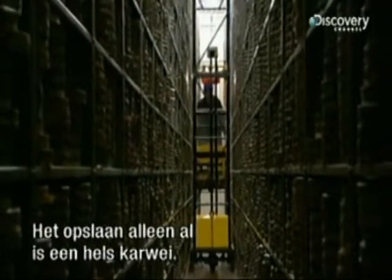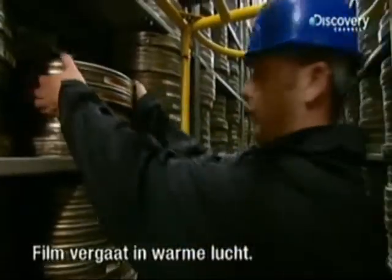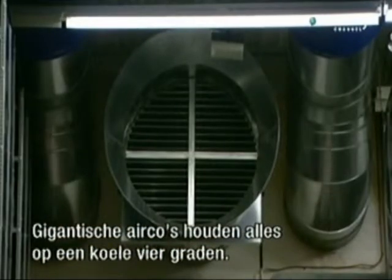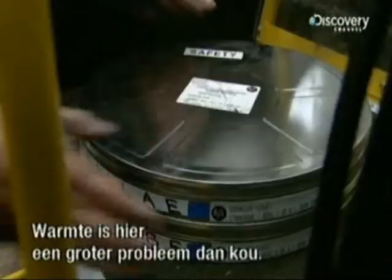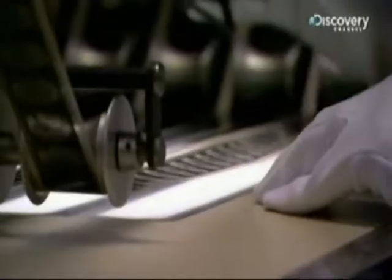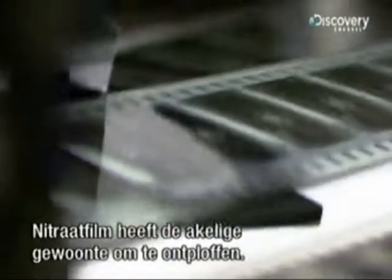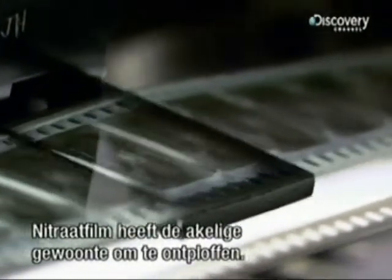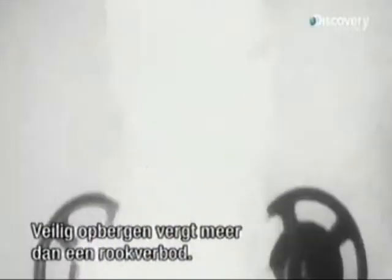And storing this much history is a major headache, because film degrades in warm air. So giant air conditioning units keep the temperature at a fridge-like 4 degrees. But the guys here worry more about the heat than the cold. This nitrate film stock has a nasty habit of occasionally spontaneously exploding. Storing it safely takes more than a smoking ban.